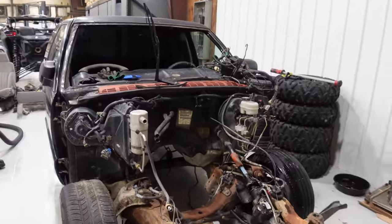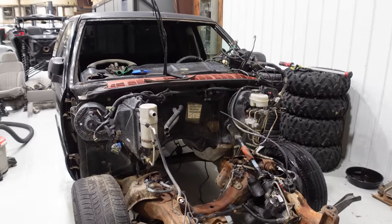How close do you think it is? Not close. Also, it looks like way too much, Kurt. It's a totally different car.